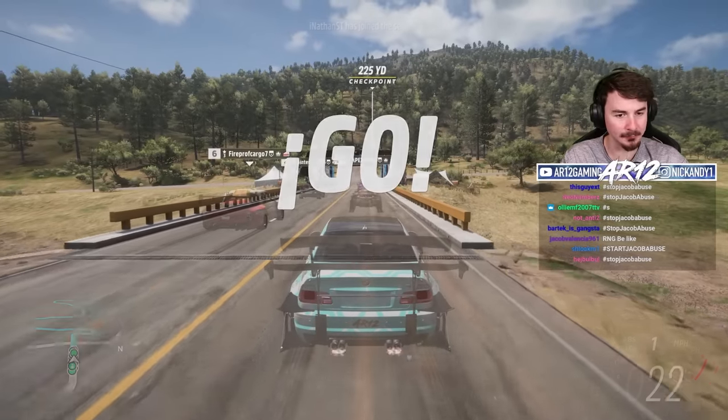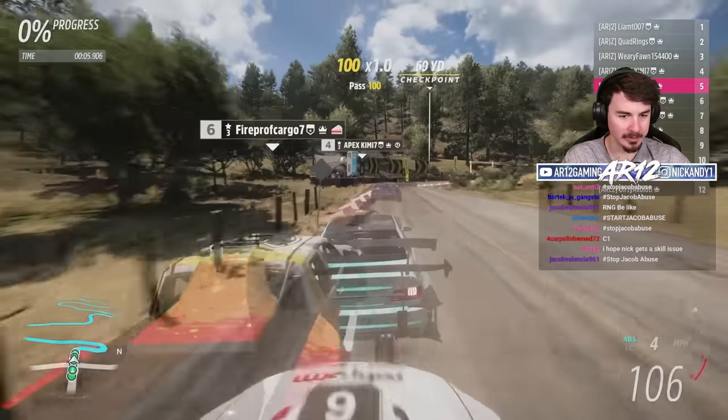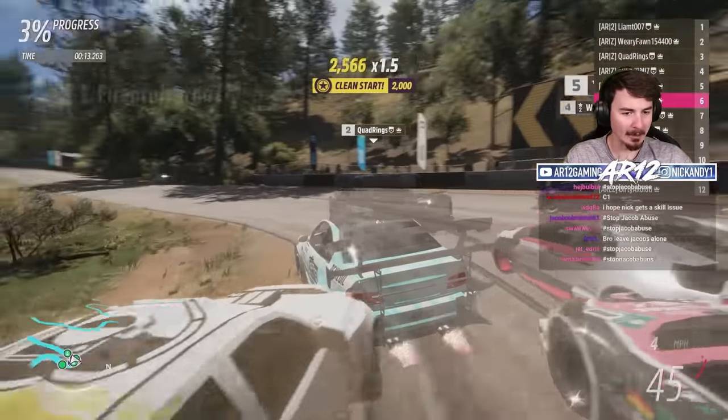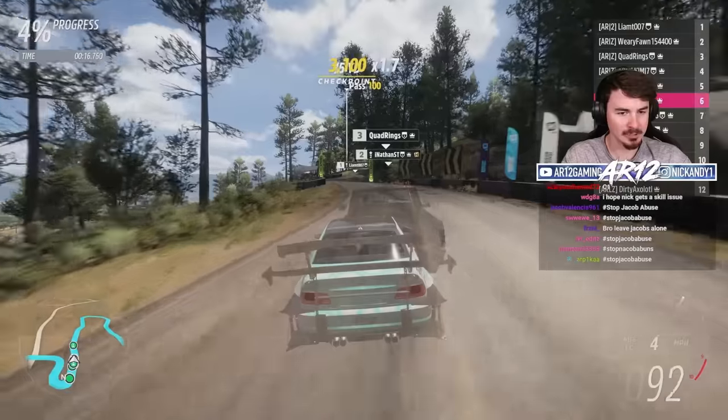That has happened a few times. We're gonna keep it clean, I hope. Shocking start from the BMW. Now I need my double aero to help me out. 900 horsepower might not have been my best idea. Jacob hit a tree. I saw that.